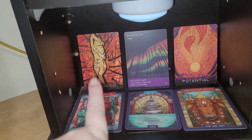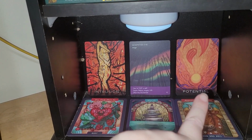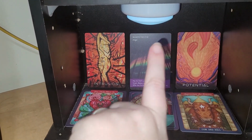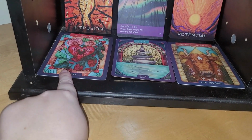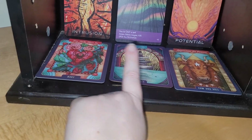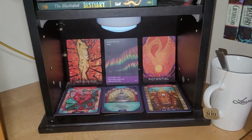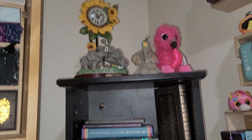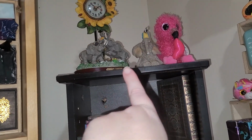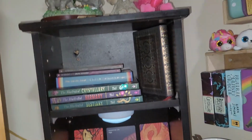I pull a Wisdom of the Shadow on the new moon, Wisdom of the Divine Feminine on the full moon. I pull my grandmother's on my moon return. And then every week I pull an illustrated crystal, herb, and animal from the bestiary. I talk about a lot of this in my Tarot Cycles video, which I'll link up above in the cards. And then just on top, I have a little elephant clock, which I love, and the little elephant, and this cute little flamingo.